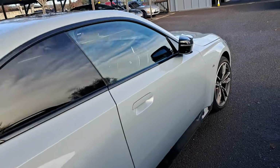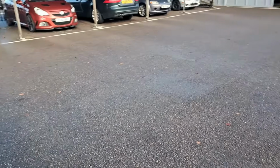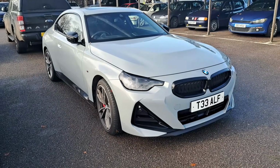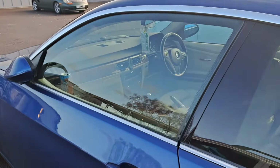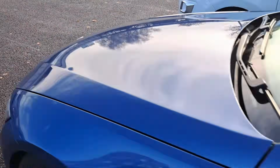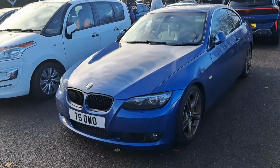Are these any good, viewers? Because I don't know. If anyone used to have one of these in this colour, it was a 220. Yeah, I don't know. An E92 335i with a beige leather interior with wood, and it's a 6-speed manual. That looks interesting, viewers. I wonder if we can try something like that at some point on the channel.